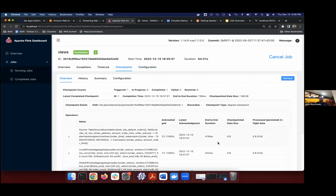But what this allows you to do is, let's say you're pulling off a Pulsar at a specific offset, and you know that you can handle an SLA with an RPO, a recovery point objective, of 5 minutes. You can set the checkpoint time interval to 5 minutes so that if anything were to happen and the cluster were to go down, when it comes back up, you essentially go back to the last time that the checkpoint actually went.